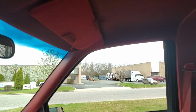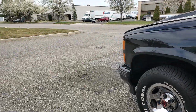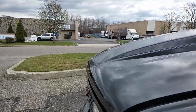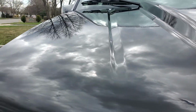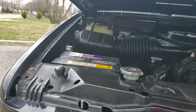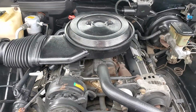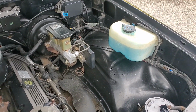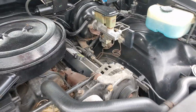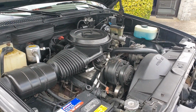Can you fire it up? Sure. Yeah, that exhaust sounds really nice, doesn't it? There she is, 454. Power steering, power brakes, air conditioning. All stock over there, huh?